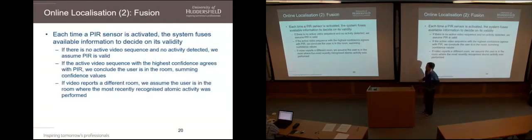And in the case of fusion, we follow a different path in the online case. Each time we have an activation from an infrared sensor, we check its validity using available information. So if a camera reports something different, then we are not sure that the PIR sensor actually reported the correct location. So we then use different information, for example, an activity that has been detected in a room, and we fuse all of this knowledge in order to decide which source says the truth. Is it the PIR sensor because an activity actually happened where the PIR sensor detected the person, or is it not?